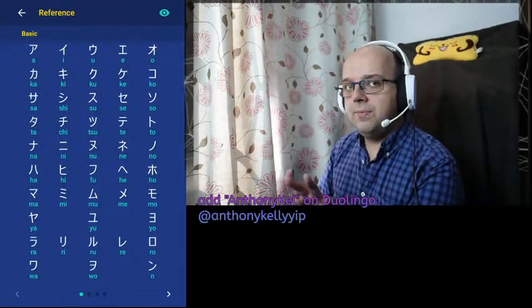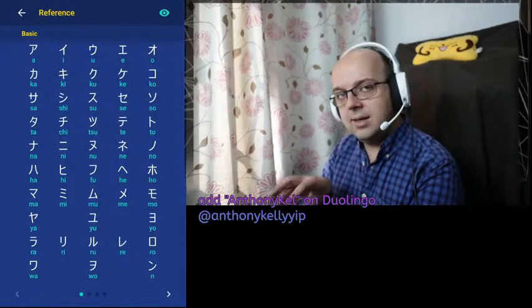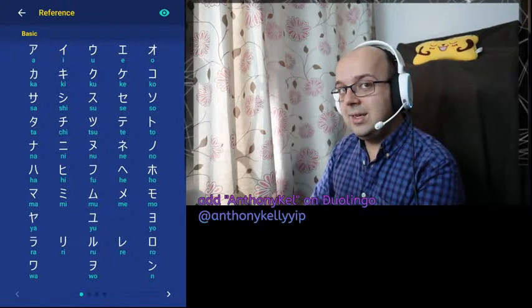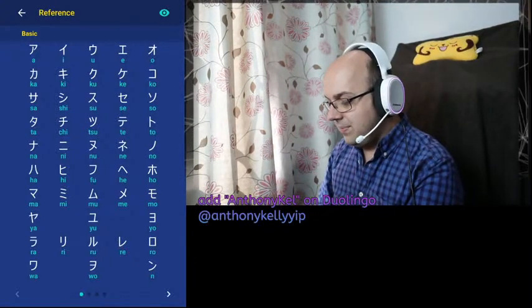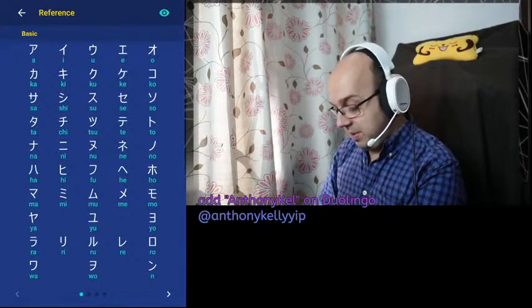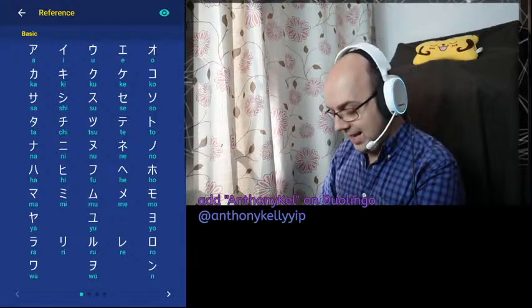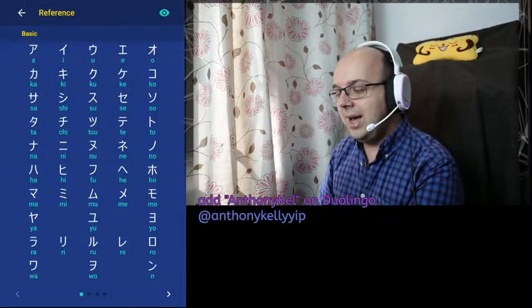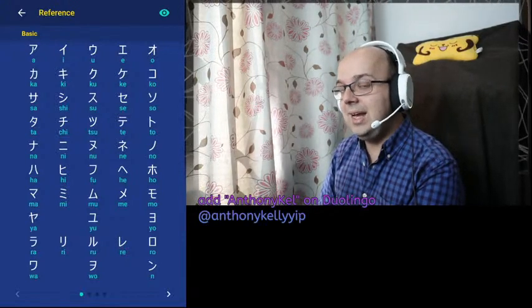So for the last couple of weeks, I've been trying to get katakana down. I want to make sure that I can read this quickly and easily. I've been practicing with Duolingo, which we will get into in a second. I've also been looking around for any Japanese characters that I can see in my daily life.